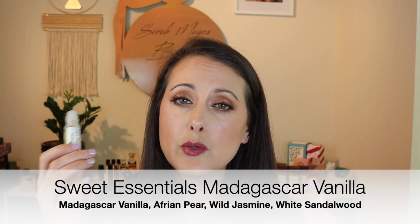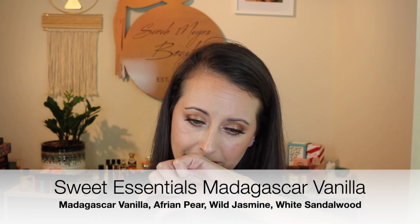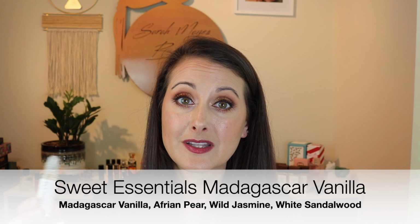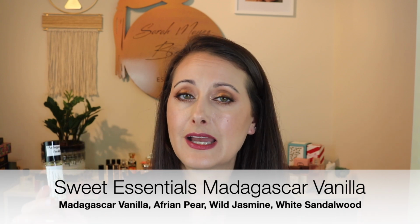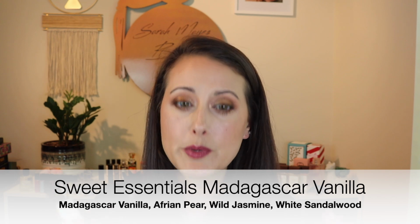This is a really, really beautiful, pretty sweet, kind of simple vanilla fragrance, but I love it. It's not like a run-of-the-mill vanilla. I don't know, there's something so beautiful about it. Sweet and, again, kind of simple, but not like any other vanilla fragrance that I've got in my collection.